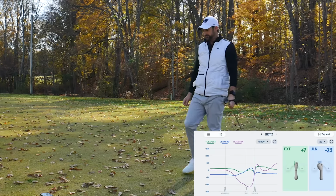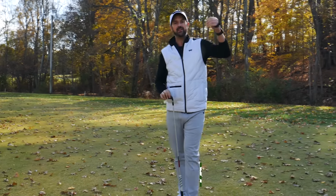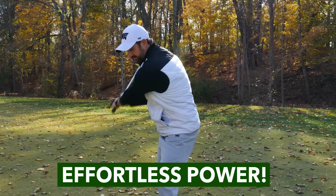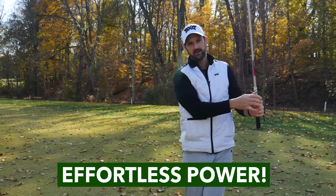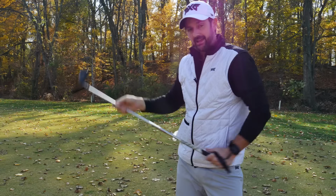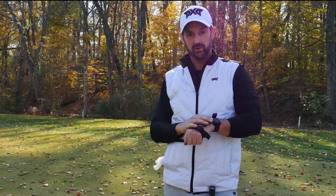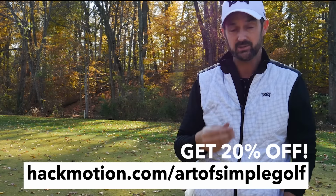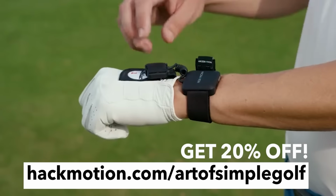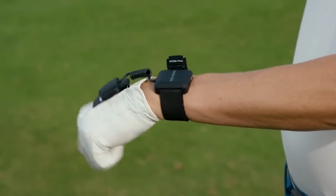And what does that do? That increases the range even more. And it's giving me effortless power, an effortless whip through. But I'm conscious of this increase of angle. And just being conscious of it is one thing, but having the raw data with the hack motion is giving me the feedback. So I can start educating my muscle memory. I can understand what that feels like and know that I'm doing it accurately.